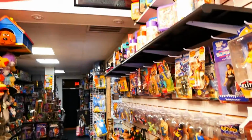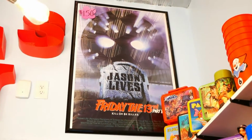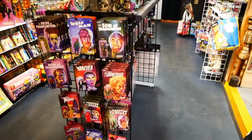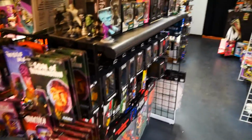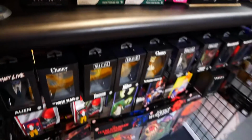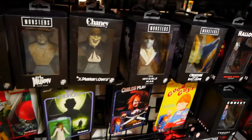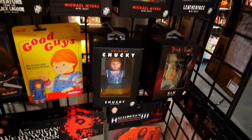And then something I even missed, Friday the 13th, the original poster. Such a beautiful sight. This section right here is just beautiful. I mean, it's all Universal Monsters on cards. I even missed these. You have the little spin toppers for when you're listening to vinyl. Swing down here, you have all the busts for Universal Monsters. You got Halloween, Texas Chainsaw Massacre, Trick or Treat.